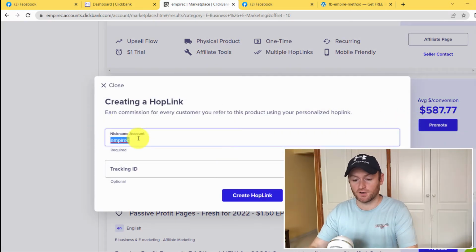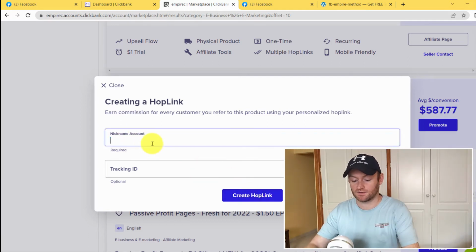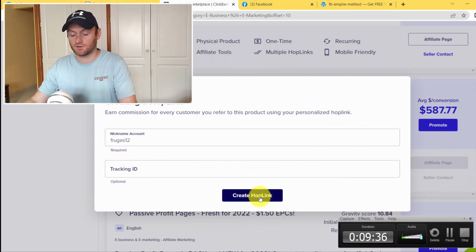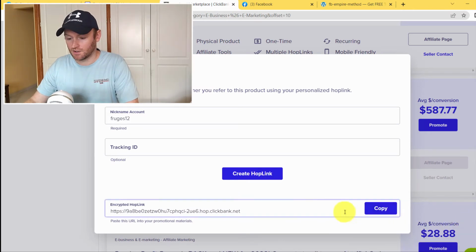Okay, so here what you're going to do, you're going to put in whatever your ClickBank username is. So it can be just, we'll type in anything. We'll type in Kev12345, and you're going to click on create hot link. Now, just for the sake of this, I'm just going to type in my own ClickBank username. Now, what it's going to do, it's going to populate your affiliate link.